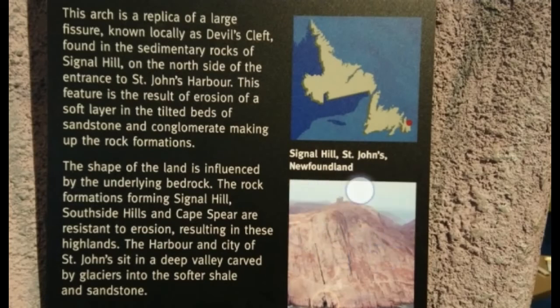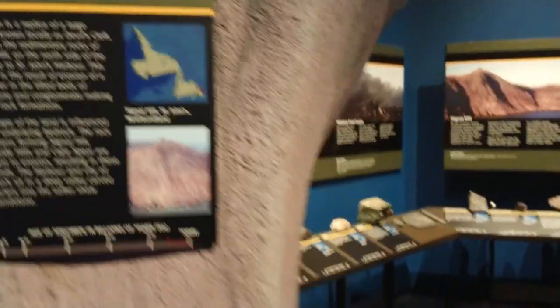There's Signal Hill. You can see Cabot Tower right there. And there's the Devil's Cleft arch at the bottom. Found in Signal Hill. Right here.